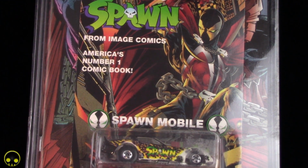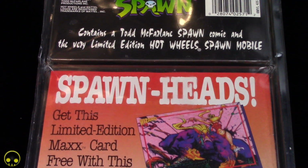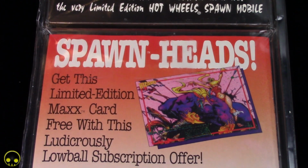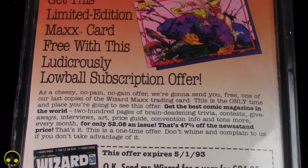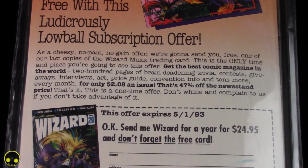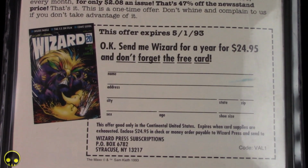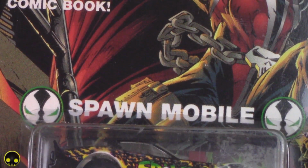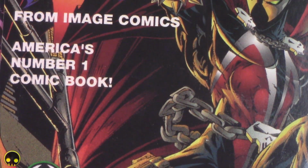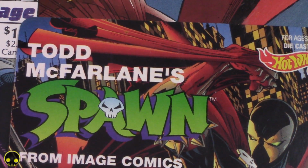On the back, you'll even see it says, Spawn heads, get this limited edition Max card free with this ludicrously lowball subscription offer. You could get these subscriptions for only $2.08 an issue back then, of course with your mail-in card. And that's from May 1st, 1993. So there's the Spawn limited edition Spawn Mobile along with issue 8. I believe I've seen those packed with different issues, possibly issue 6 once, maybe it was 6 through 8. If you have any, let me know down in the comments.